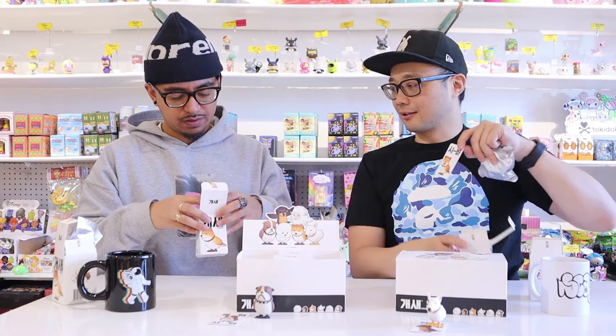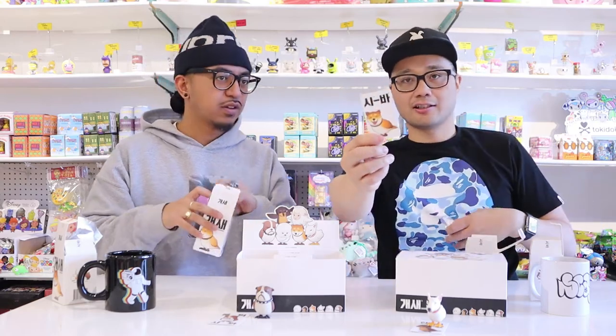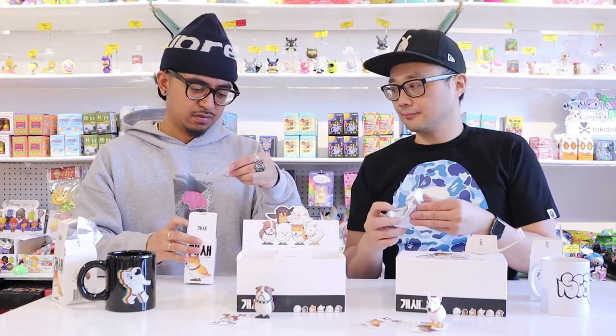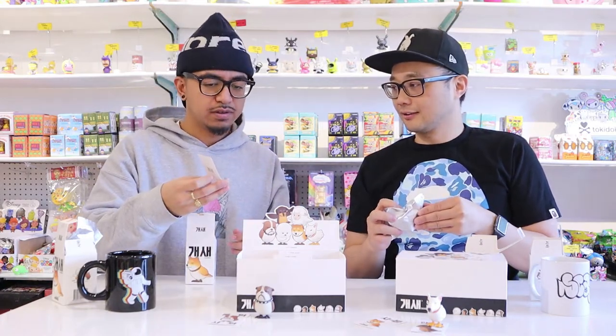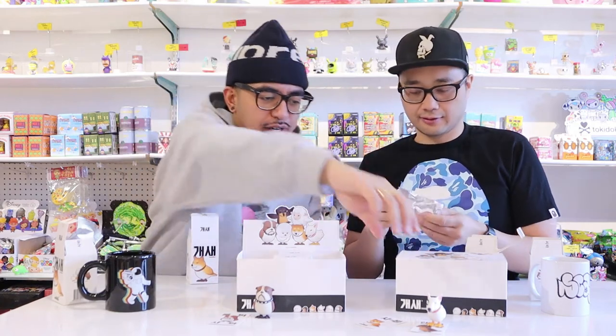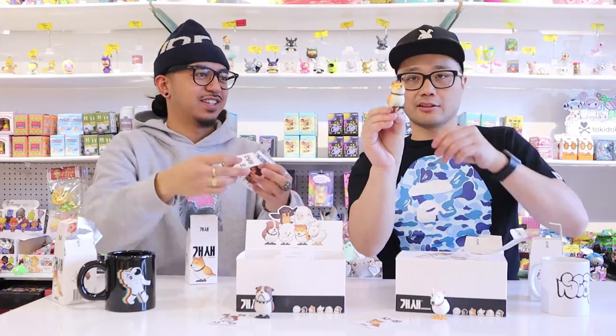Oh, yeah. The card is a Shiba card. You got a Shiba? Well, the card, anyways. This is the same card? Nope. Oh, it's different. So they actually do different cards. Oh, you have different cards. Yeah. Nice. Oh, this one's super cute.